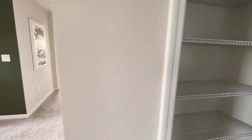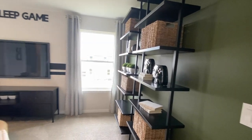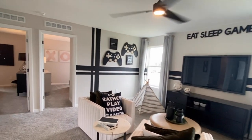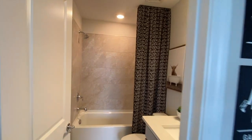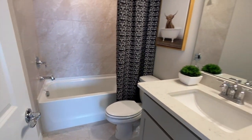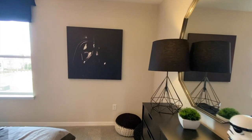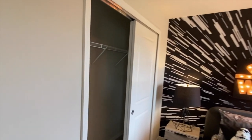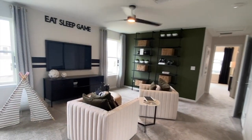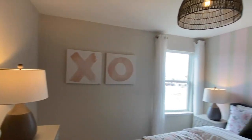There's a closet here at the top of the stairs. A big loft space. Eat, sleep, game. I like that. A full-size bathroom with your shower and tub. And then all of your bedrooms. We have the Star Wars theme going on in here. The closet space. And then your kisses and hugs pink room.